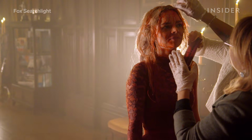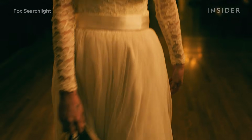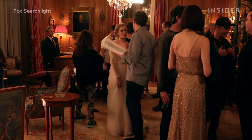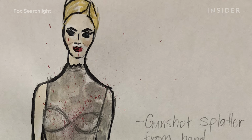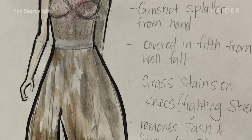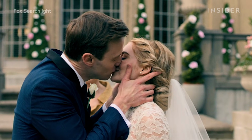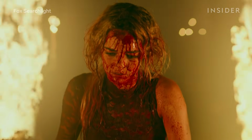But first, what does a costume designer actually do? Basically, you take the blueprint of the script and attach a visual identity to each character based on what's on the page and the director's vision. This is accomplished using things like color composition and breakdowns of their clothing. For Ready or Not, the dress was supposed to symbolize Grace's journey, from her happy wedding day to the brutal, bloody ending. And this was no easy task.